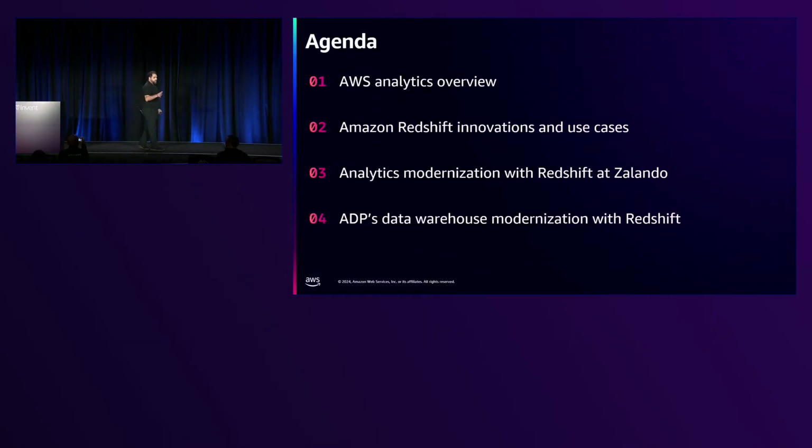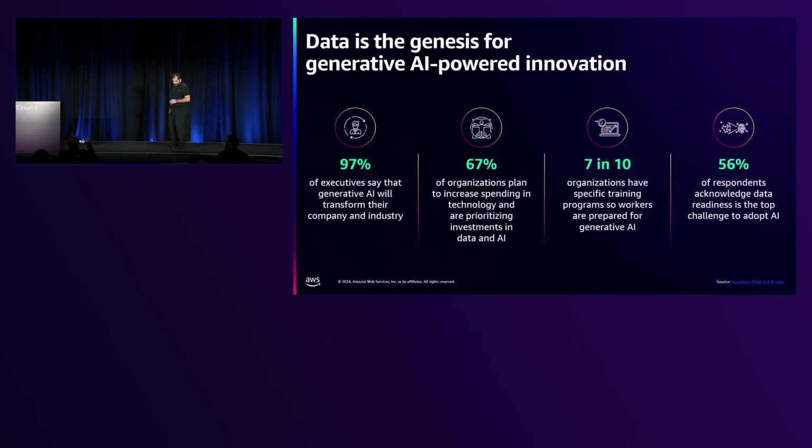We're going to give you a quick and comprehensive overview of AWS Analytics to begin with, as well as Amazon Redshift. Then we're going to cover some key feature announcements that we've made in Amazon Redshift and AWS Analytics, highlighting some of the innovations that we've done. Then we're going to cover some real-world use cases of how customers like you can use Amazon Redshift to power your business. Then we're going to come to the really exciting piece of this presentation where Sebastian is going to tell us how Zalando modernized their data warehouse using the power of Amazon Redshift. And Ravi is going to walk us through the transformation journey of how ADP used Amazon Redshift to modernize their analytics stack. So let's jump into it.